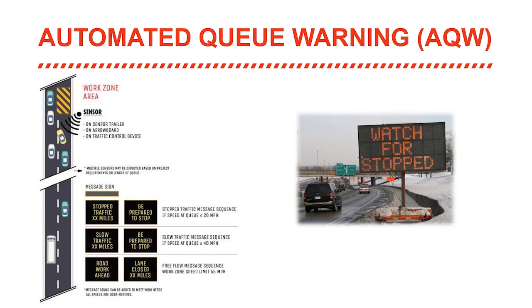We're using sensors, we're using message boards, we're feeding information downstream to the drivers, and that should help reduce the rear end collisions like we were talking about in the slide earlier. 70% of those are severe injuries. If we can help reduce that, there's data that shows that having an automated queue warning system helps affect change and can help reduce maybe up to 70% of those serious or non-serious rear end collisions.